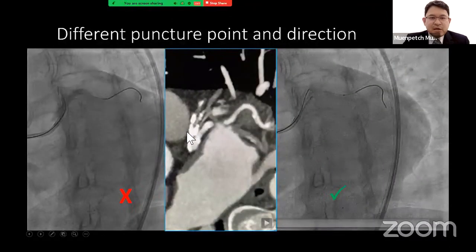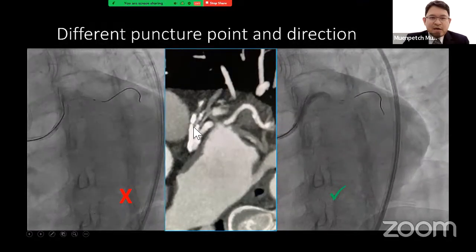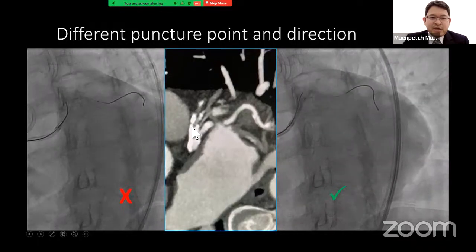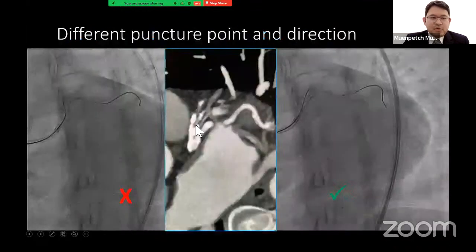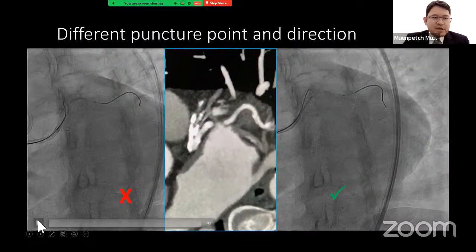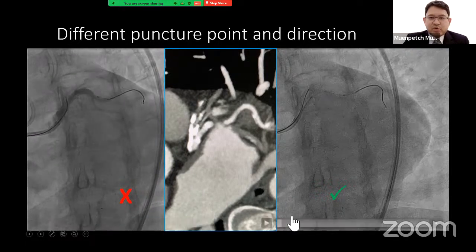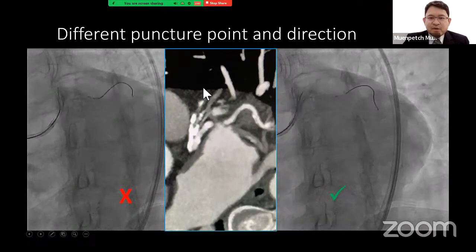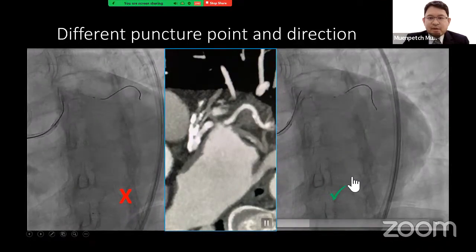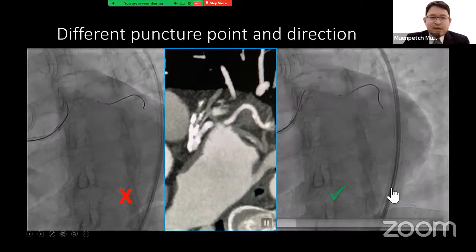And this is the root of the vessel. So we know the root of the vessel here, and we know the position of the proximal entry to be here, close to this branch. So to puncture here is not correct. So we should puncture close to the branch and in this direction. So this is correct.